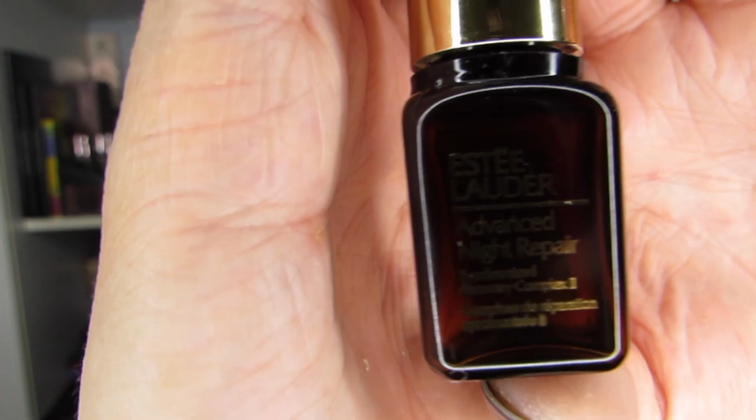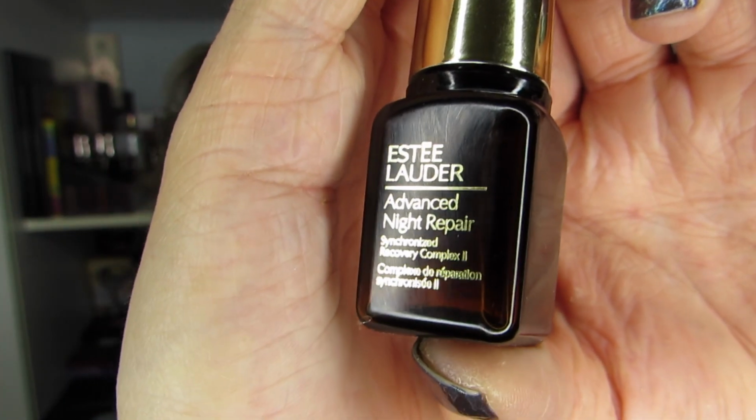Now this is a mini, but I want to go over it anyway. This is the Estée Lauder Advanced Night Repair. It's a mini, but I definitely have a full size of this. I think this is a very good product. I have no problem with it or the Lancôme equivalent. I think that they are both really good.